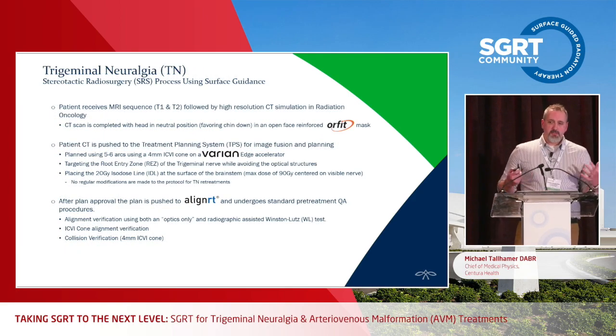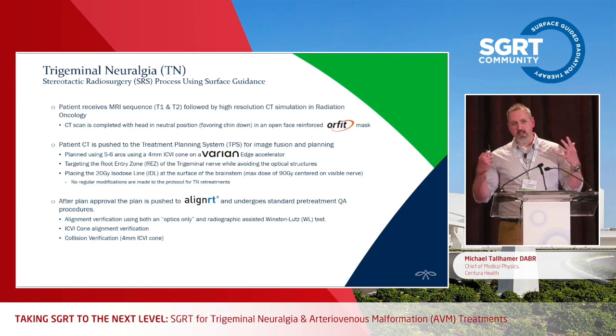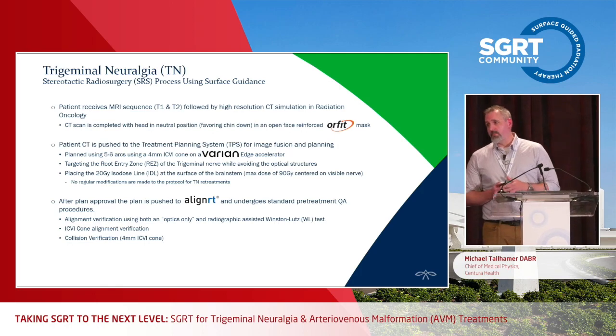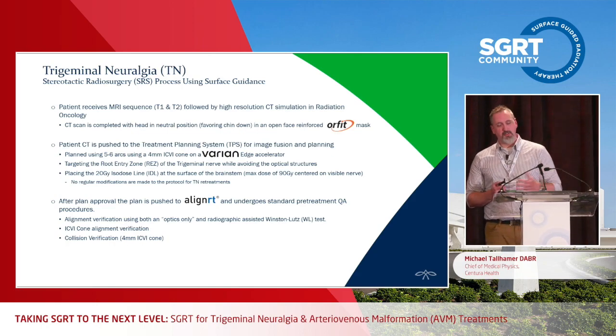So radiosurgery, I don't know how this ever became a treatment for trigeminal neuralgia. If you think about it, you have extreme electrical shock type pains in the face, and we're like, hey, we're going to bolt a frame to your head. That doesn't seem like it would be a hard sell on a patient, but at Centura, we're doing these obviously frameless. We're doing this with SGRT.